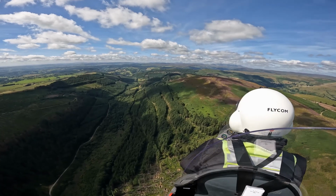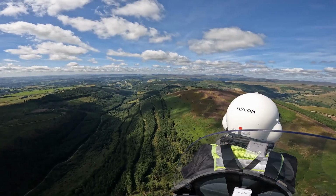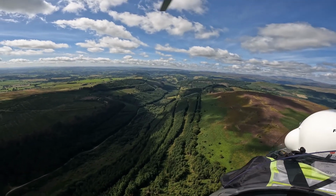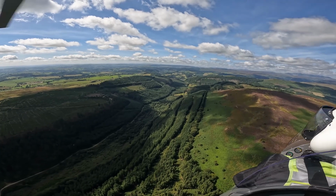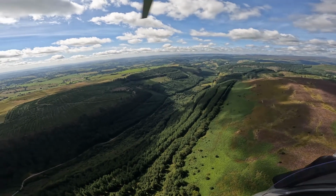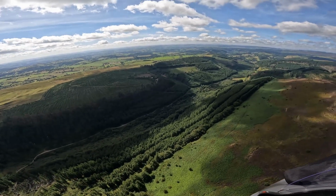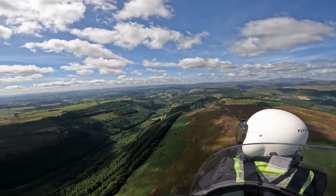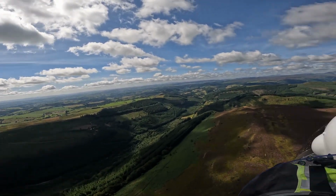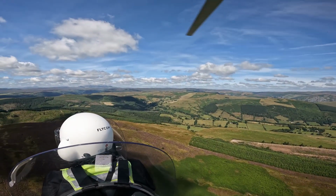We see the felling of trees to the left, but then we spot multiple birds of prey soaring down there to the left of us. And if you're watching in HD, then hopefully you'll be able to see them. And as we continue, we see another one at the same height as us. It was great to see so many of them, and so close as they were, but I wouldn't want them getting any closer.